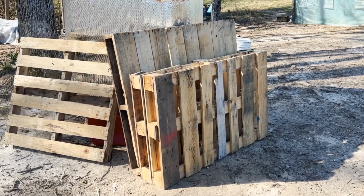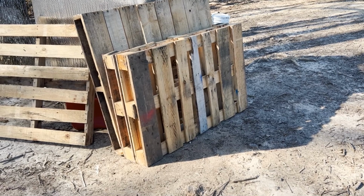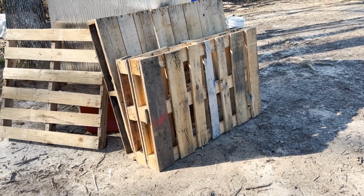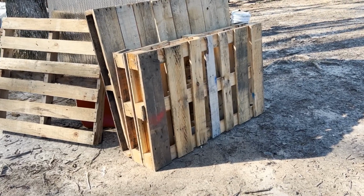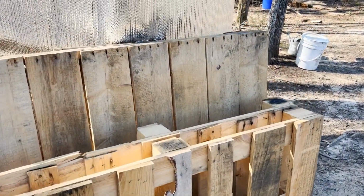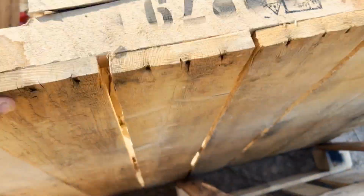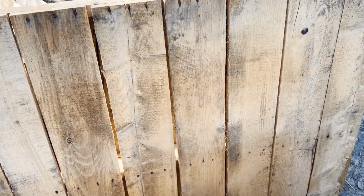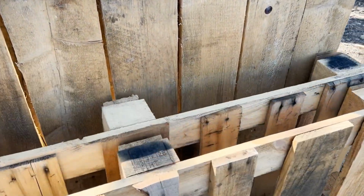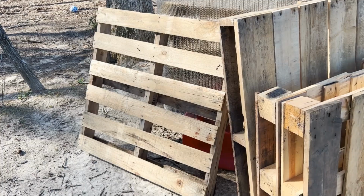All right, so these are the pallets that I will be using to make my doghouse and little fenced-in enclosure, which will hopefully eventually become a goat house. I'm going to use a little bit bigger of a pallet. If you can find a pallet like this one, it's a beast. Super thick, almost a complete floor basically. Then I'll use these two for the sides, probably that one for the back. I don't know about the front yet.